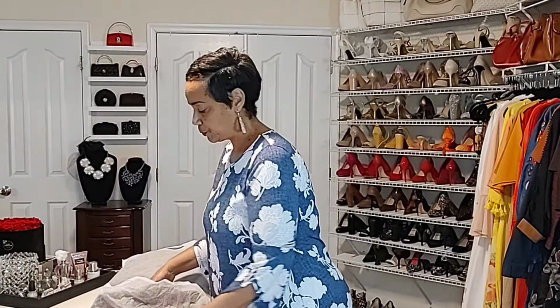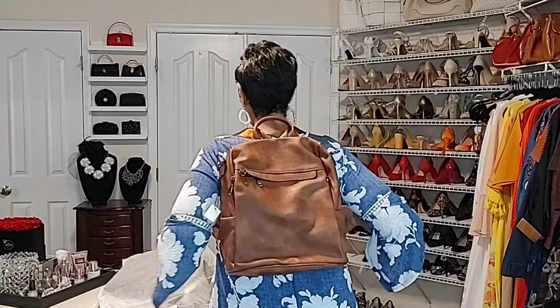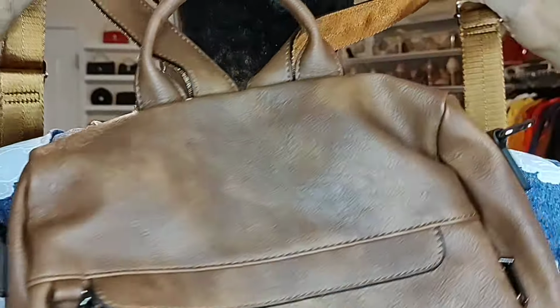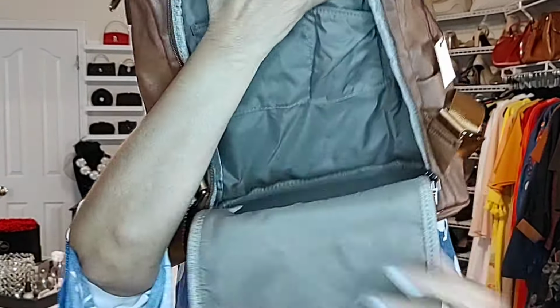So for bag number two, it's a backpack. I have never used a backpack, so I wanted to try that and see what it's going to be like. Let me show that to you. We know what backpacks look like, but I'm going to show this one. So this is how this looks. It has adjustable straps, which is going to be nice. It also has zippers that can zip from either side. And this is what the interior compartment looks like. Quite roomy.